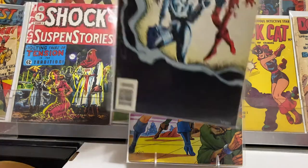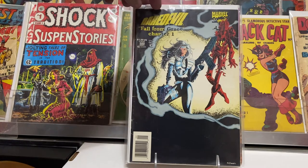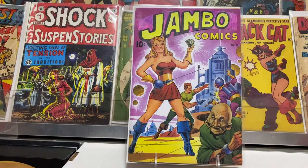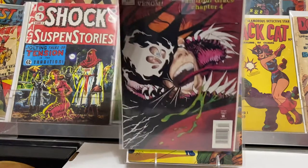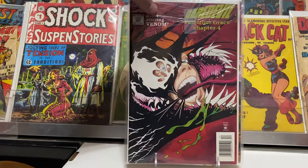Here's a nice Daredevil. Really cool stuff. Fall from Grace, Chapter 1. So, not much left of Daredevil there. That's pretty cool. And this number 320 from the continuity numbers. Yeah, here's Daredevil and Venom. So, Venom's super hot right now. That's pretty cool. And, yeah. Very cool stuff.